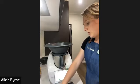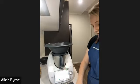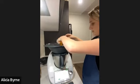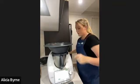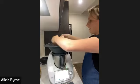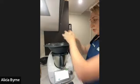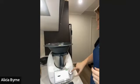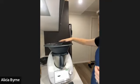Going to chuck our pumpkin in. And I haven't really measured this to the grams like it's suggested. So I've just done what looks like about 350 odd grams of pumpkin. So there's that. I'm going to chuck the cauliflower in. I've done it in sort of bigger florets because I don't like it to be too mushy. Next, I'm going to pop our tray back on top.